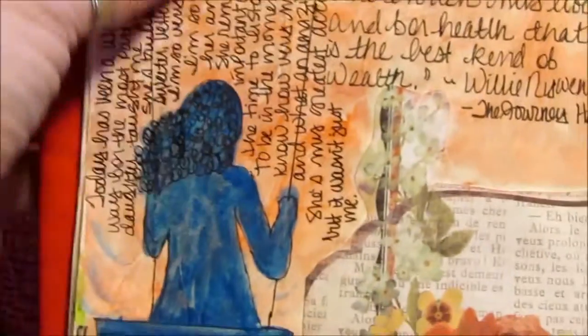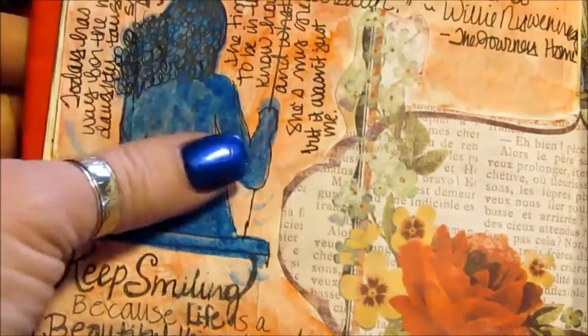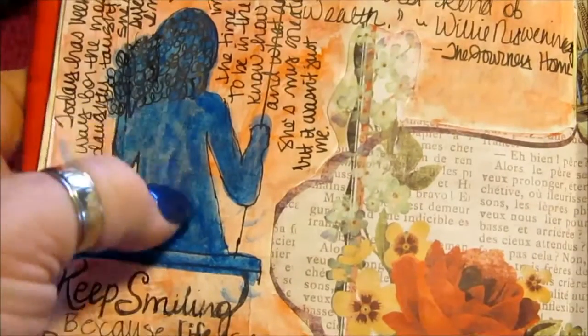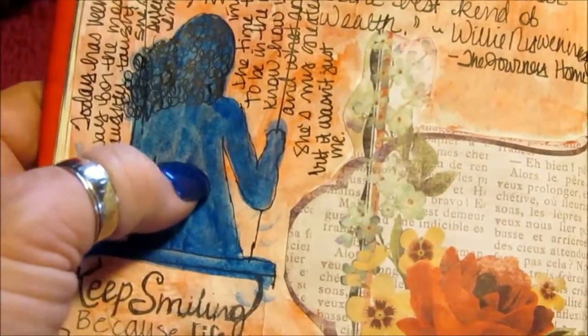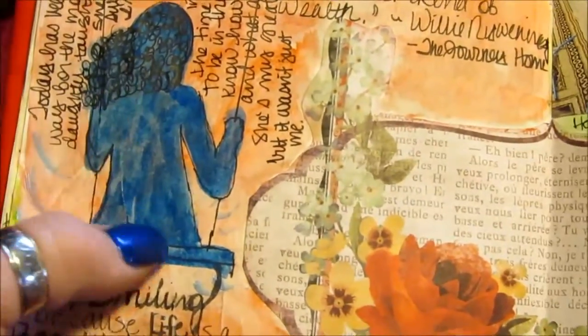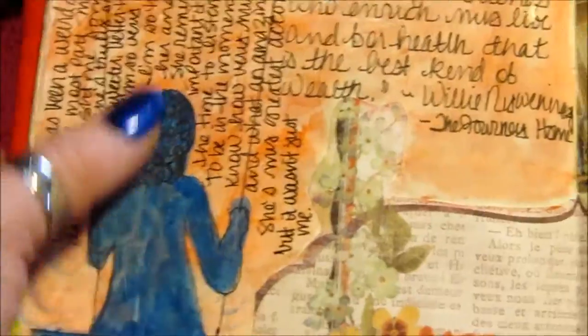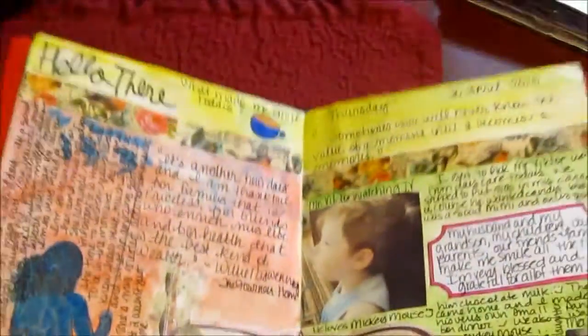I really liked, I saw that on something, I think the Presents. I get their things on Facebook, and the lady drew, I did it a little bit different, but it was a quote and a prompt. She had a little picture, and I kind of made it my own.